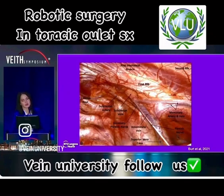So here's a sample picture from one of Brian Burt's papers, but I'll actually show you some pictures from some of our videos as well. You can see the borders of the first rib, and you can see how clearly you can visualize all of the relevant anatomy.